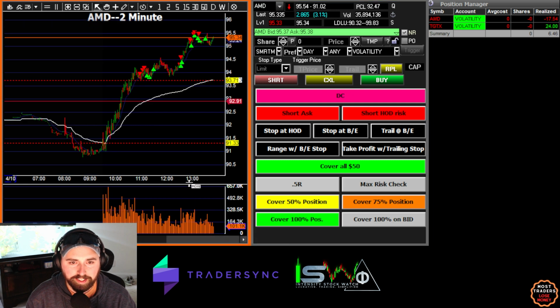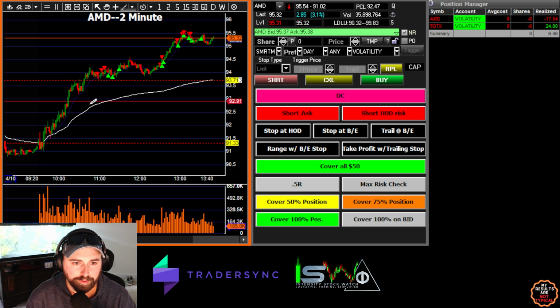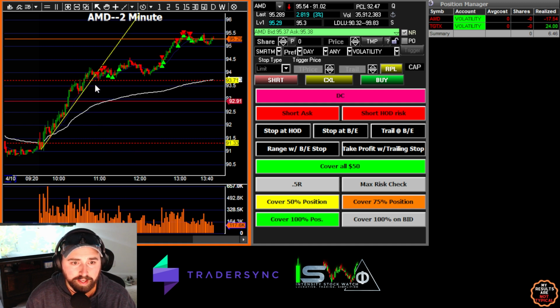It's going to look a little crazy. I kept trying to catch the backside. My initial thought process here was I had a trend line right here, was looking for the break of that trend line. Put it where it's supposed to be. There we go. Looking for the break of that trend line and then the continuation down.